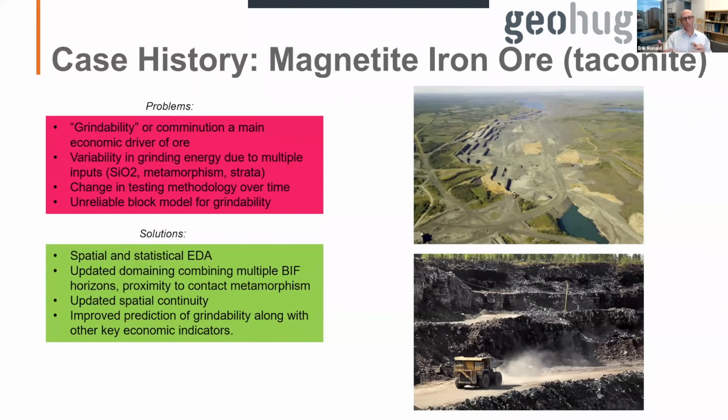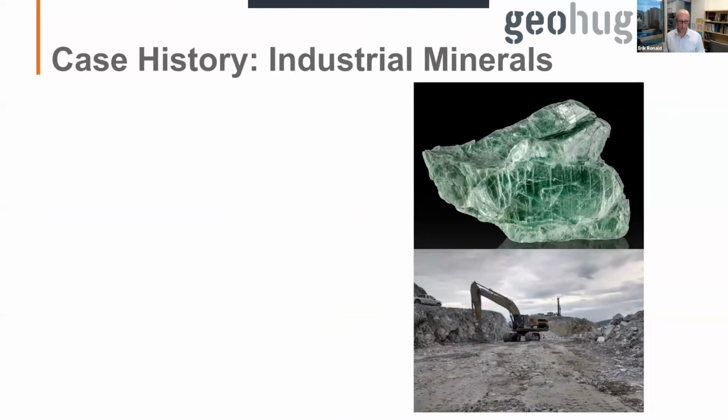And so once you start pulling all this stuff together, you can really start to help the mine planners create a better plan, instead of all down in two or three open faces in one part of the pit where everything is hard as can be. They can start spreading out their short-term plan and have a blending strategy to get a more amenable product that gets to the mill. The last case history is industrial minerals.